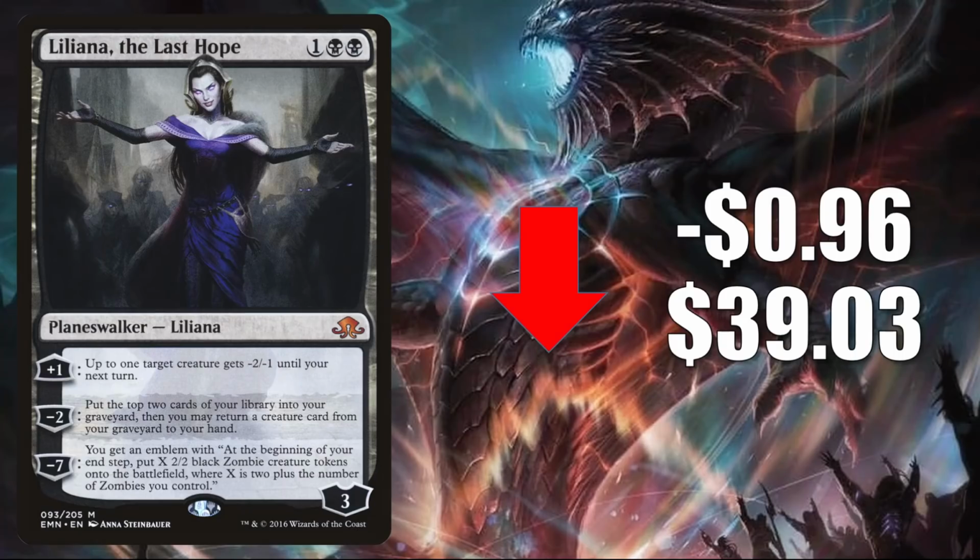Number 3, Liliana, The Last Hope, down 96 cents to $39.03. Similar story here. This card has spiked pretty aggressively. It's been coming down for a little while now. You'll find this in Kethis Combo and more in the format. This shows up in Legacy and Vintage a little bit too.